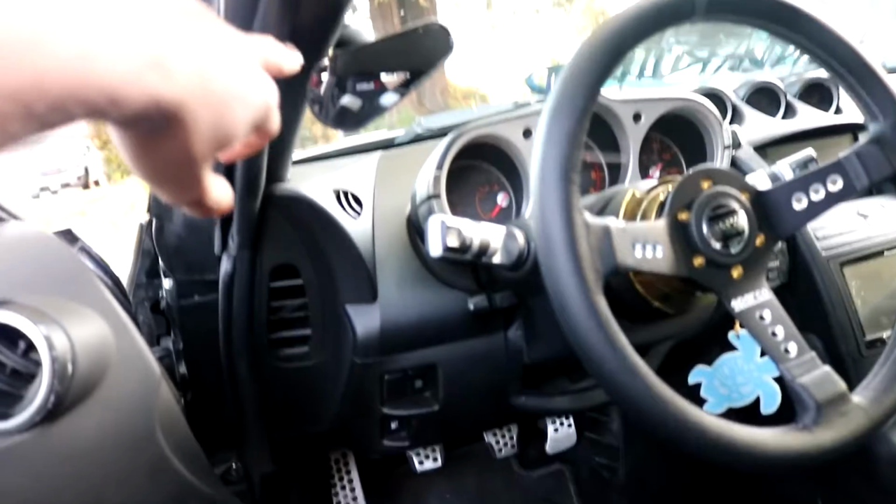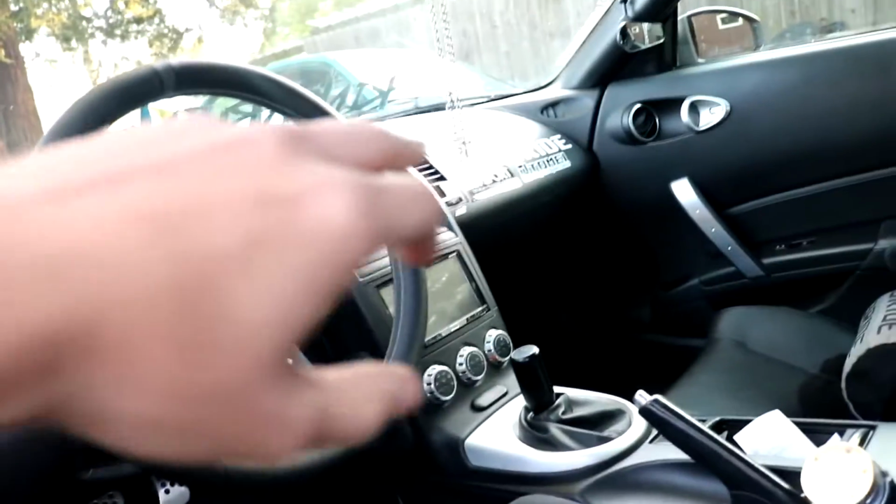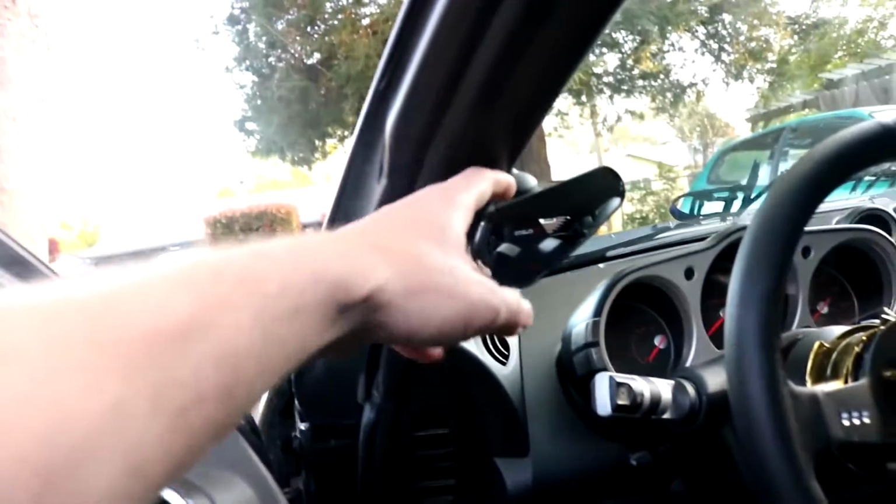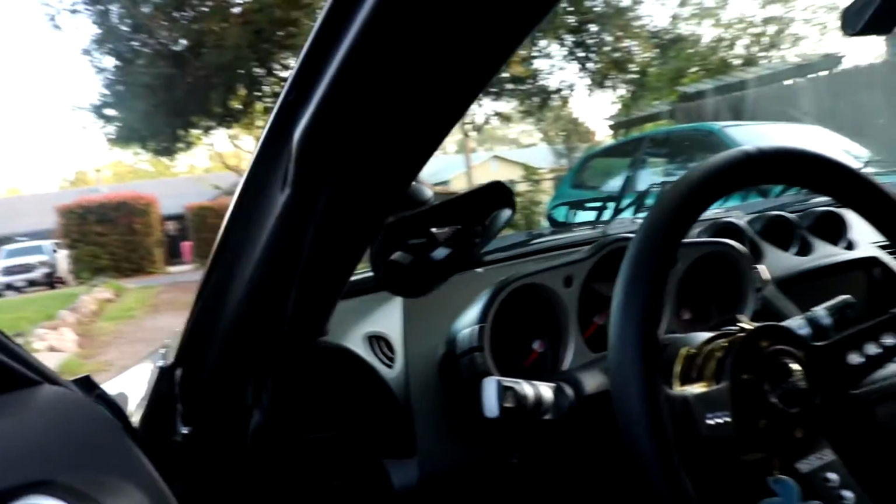Up here we have our Autobahn mirrors. There's one on this side, one on that side right there you can see as well. I get asked about these things all the time. It's probably the first thing that people notice when they look in the interior of my car, my Autobahn mirrors. These things are so dope. I love them so much.